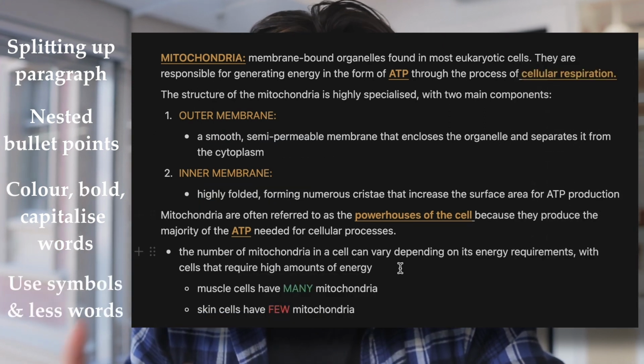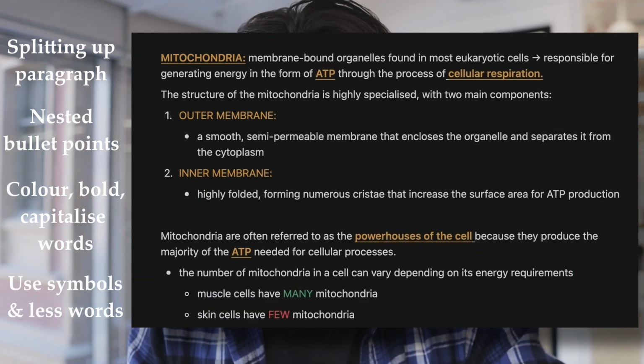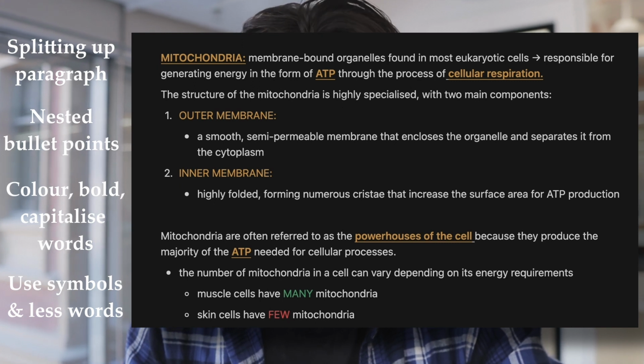I found it helpful to avoid using lots of words if I could. So you can see that I get rid of some words here and replace them with symbols such as arrows. And even though we're dealing with the same ideas and basically the same words, it's arranged in a way that's much more appealing and in a way that is much easier to remember.